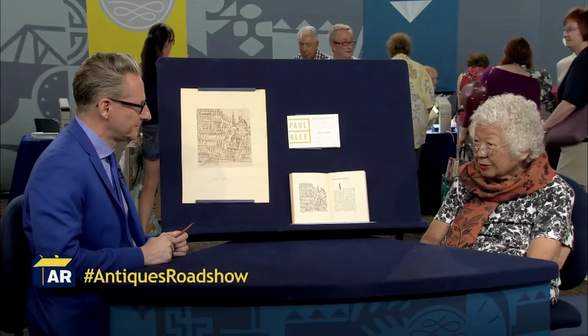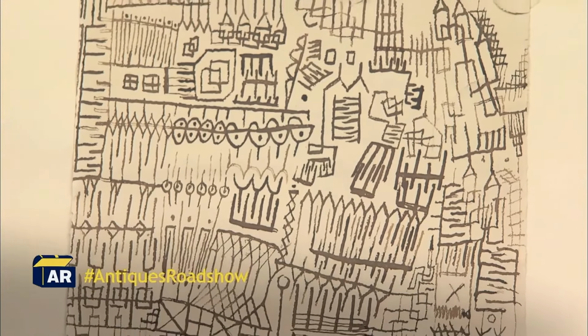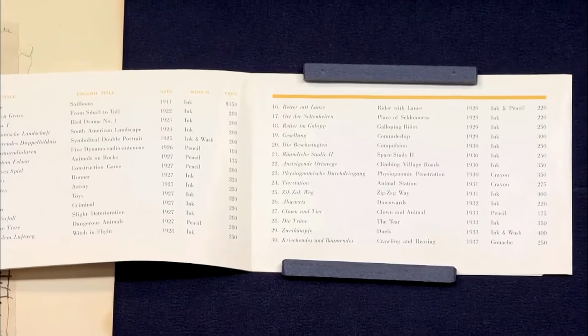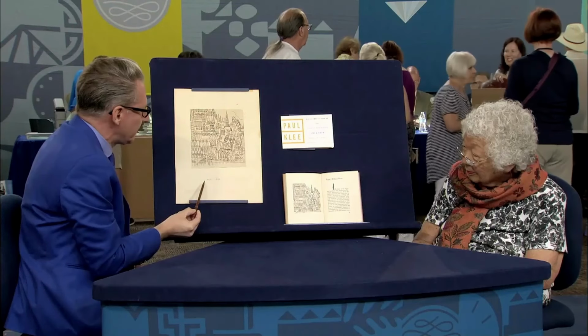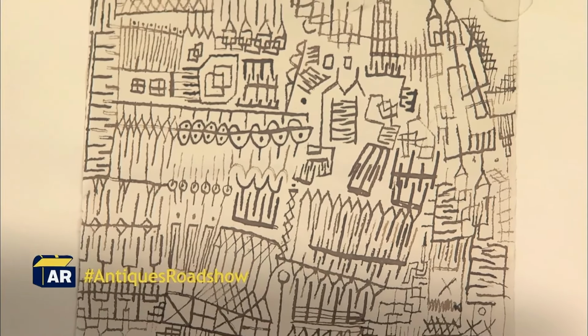An ink drawing was brought by this lady who purchased it for $280 at an exhibition. There was also a catalog which contained the drawing titled Leichter Verfall, or Slight Deterioration, created in 1927 by the renowned Swiss artist Paul Klee. The appraiser highlighted Klee's signature in the upper right-hand corner. The artist had delicate, meditative, and surrealistic work.